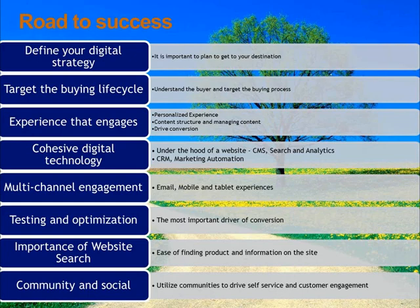We'll also talk about cohesive digital technology. By that, I mean you take digital technology that drives your digital experience, so namely specifically the content management system, your search and analytics tools, and CRM marketing automation, all coming together. Obviously, the CMS is a critical tool, but other tools are just as important to drive conversion.